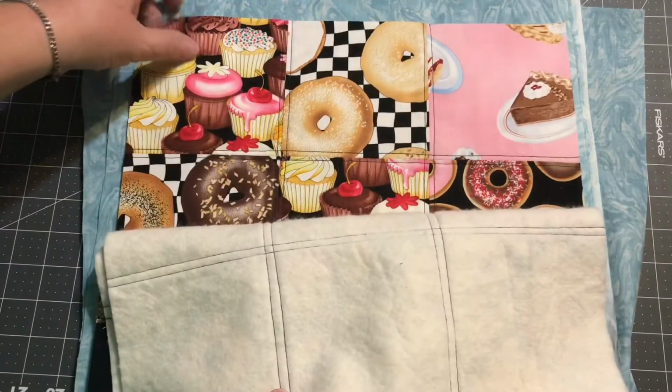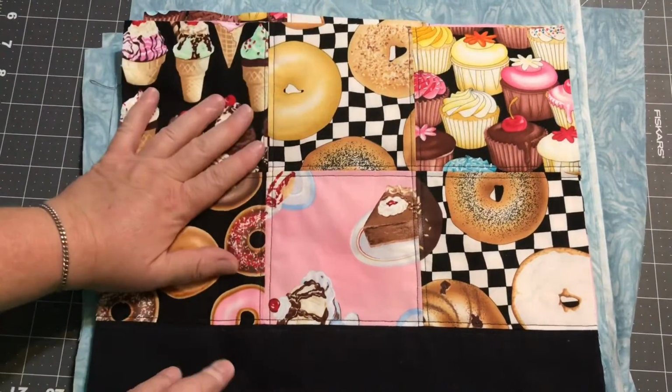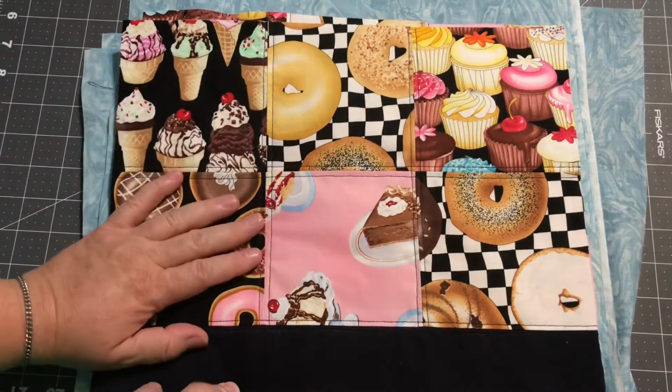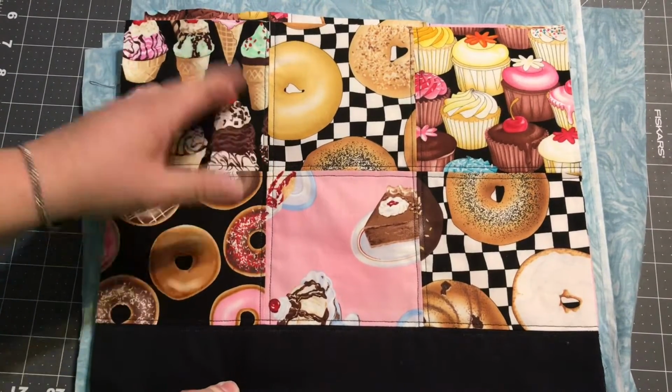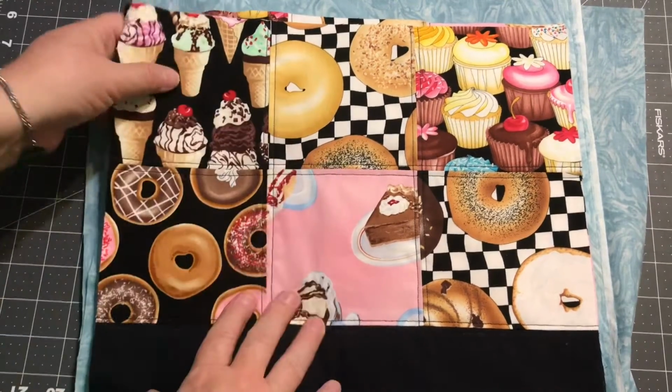So right now I do have 3 of them prepared. I have some more of this style fabric that I can do the same thing with. Plus I have plenty of other novelty fabrics that aren't food related, that if there was something that you wanted, I could make a bag like this. So that's what I did. I got 3 of these done.